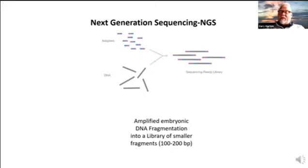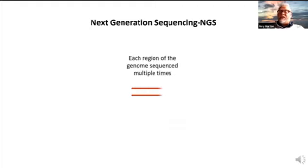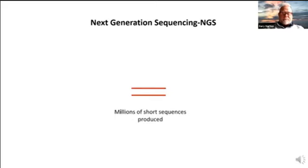So the amplified embryonic DNA is fragmented into smaller pieces, and then adapters are put on, and you have what's called a sequencing ready library. So you then load all that DNA onto the sequencer, and the sequencer does what? It just sequences. It sequences every region of the genome multiple times, over and over and over again, right? So the typical sequencer that you see in a PGT-A lab globally today, you average about 25 million reads, meaning that there's 25 million fragments of DNA that are sequenced, right?